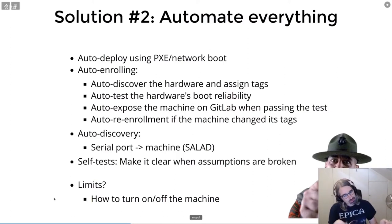But what can't we automate? Well, so far, the only thing we haven't automated is figuring out the mapping between the MAC address of the machine you want to boot and how to turn it on. So we're going to get into the power side right after. So this part is not automated and needs a little bit of manual intervention.